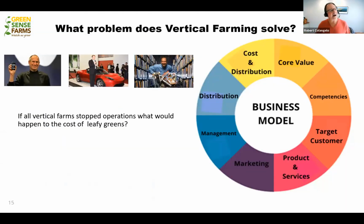So I think this is the second biggest problem in our industry: answering the question, what does vertical farming solve? When you look at business models, no matter what business you have, that circle shows you all the components that you have to have in a business model.